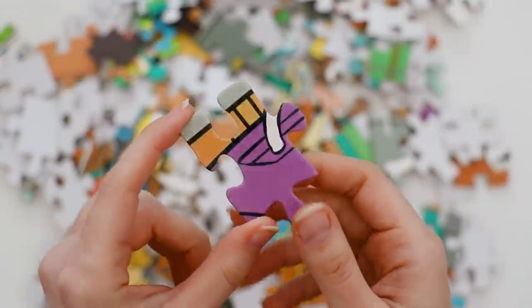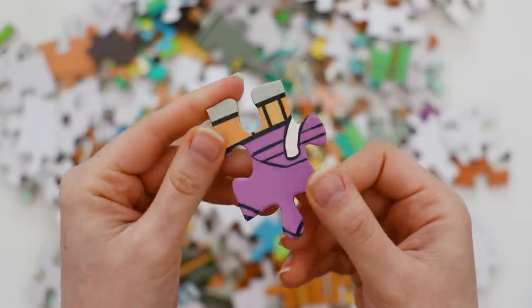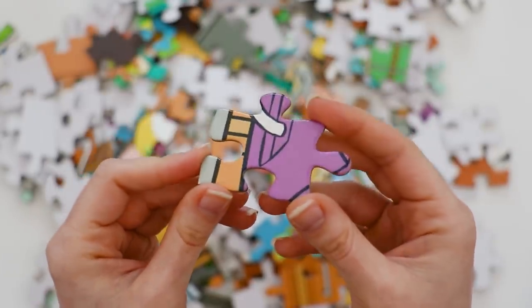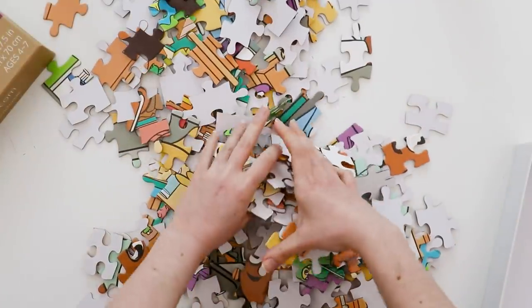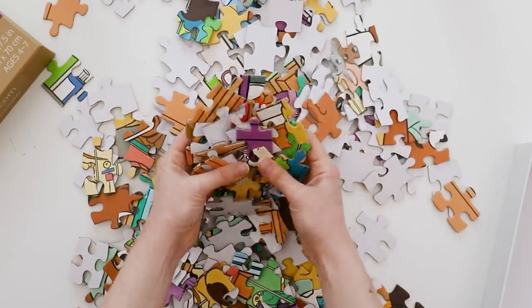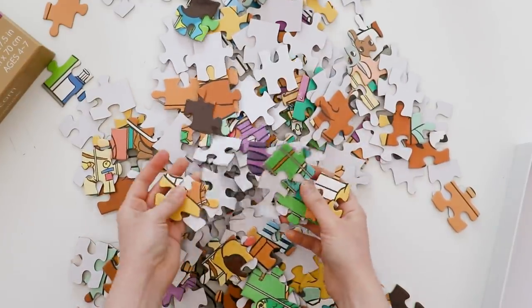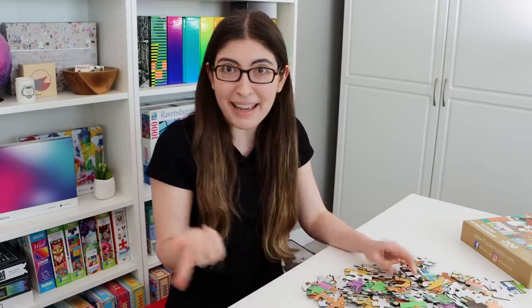The pieces are really high quality. They're really thick cardboard. They feel really solid. The finish is a bit glossy, not super shiny, but a little bit glossy. And just look at how bright and colorful these pieces are. I think any kid would love this. So I'm not expecting this puzzle to take me very long, but let's go ahead and try it and see how it goes.